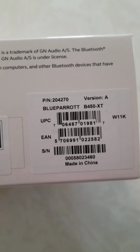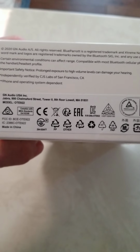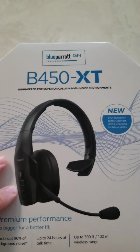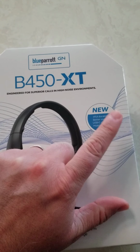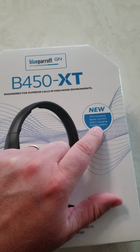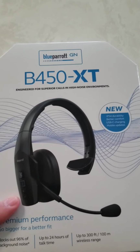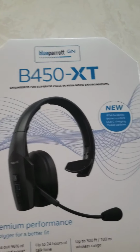I'm going to take a picture of the UPC and model number, just so you can get an idea. If you're seeing the two different models, you're going to see a discounted price on the model that is not the new one. The new one is the one you want. It's only got better features, and the ability to update the software for a mobile app and things like that are different. So let's go ahead and open this up.